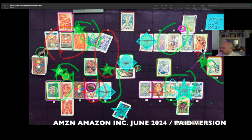It was pretty hard to pinpoint the low, guys, but my sense is it's most likely over here in the first week. There is some possibility of it here on the 14th as well, but it's much stronger over here in the first week. Now, I'm talking about the paid version, guys.